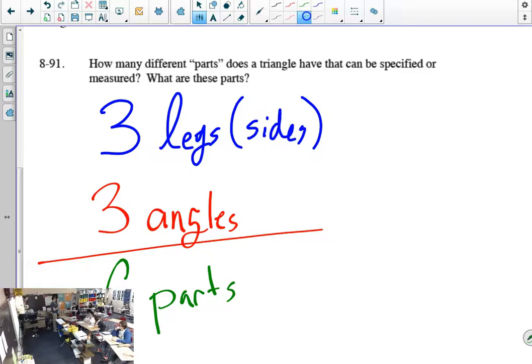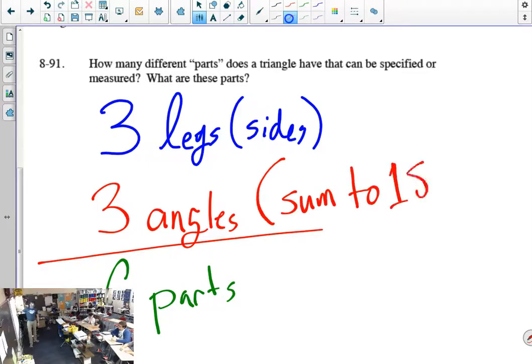As I start to put my posters back up, this is one that will definitely get a place on the wall. These three angles, go ahead and please in your notes, always have to, what's sum mean? Add up, right? They have to add up to 180 total. Just on the tip of your tongue, right?